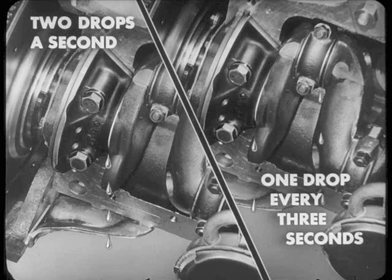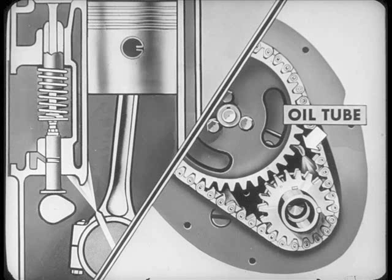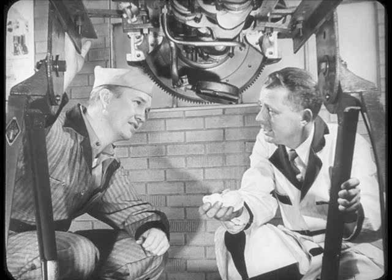Yes, and 1 drop every 3 seconds is ideal. While making this check, turn the crankshaft slowly. Then you won't confuse an oil stream at a questionable bearing with an oil stream somewhere else. For example, you get a stream when the squirt hole in the connecting rod lines up with the crankshaft oil wave. And you get a stream when the hole in the front cam bearing lines up with a hole in the block. Barney, is there anything else to keep in mind about bearings?